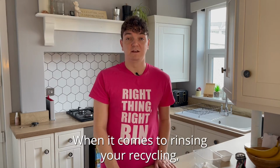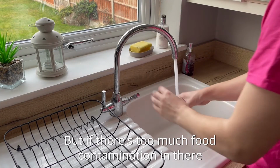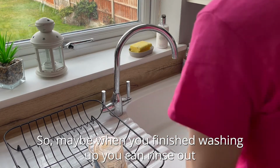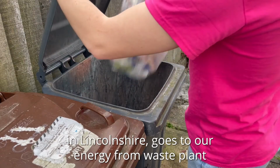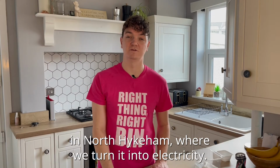When it comes to rinsing your recycling, it doesn't have to be sparklingly clean, but if there's too much food contamination in there, it just gets in the process and contaminates the recycling. So maybe when you've finished washing up, you can rinse out all your recycling or just rinse as you go along. Anything you can't recycle that goes in your general waste bin in Lincolnshire goes to our Energy from Waste plant in North Hykeham, where we turn it into electricity.